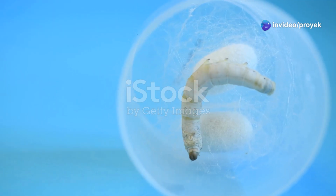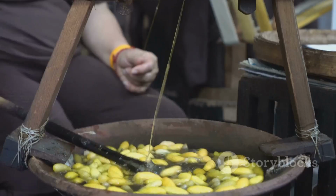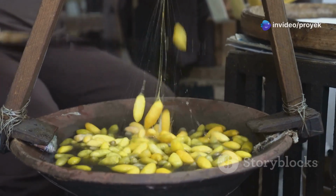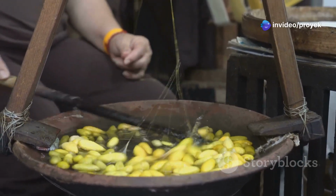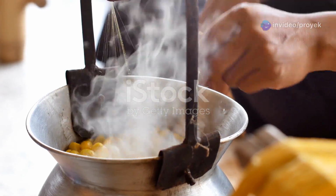To spin its cocoon, the silkworm first creates a framework of silk threads. Then it starts to spin in a figure-8 pattern, moving its head back and forth. The silkworm produces a single continuous thread of silk, which can be up to 1 kilometer long. The spinning process takes about 2 to 3 days to complete.